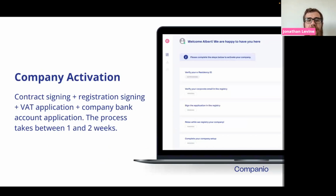And then the company activation. It's the contract signing, that's with us, the registration signing, the VAT application, company bank account application. This process takes between 1 and 2 weeks, and we will support you throughout this entire process. We're not going to just leave it up to you to guess what has to happen. We will be with you through that entire process.